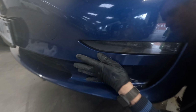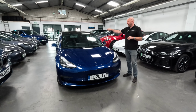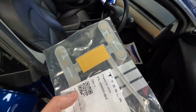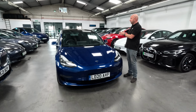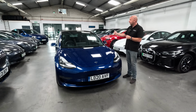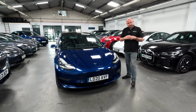Job done. We're not quite finished with it, but the driver's seat pad sensor needs to be changed. It's a small part, it only costs £10 from Tesla, but it's a very crucial part, because that's the part that knows, for example, when you've got out of the car, it turns the screen off and shuts the car down. If you find yourself getting out of the car and the screen stays on and all the doors are shut, then your driver's seat pad sensor probably needs changing.